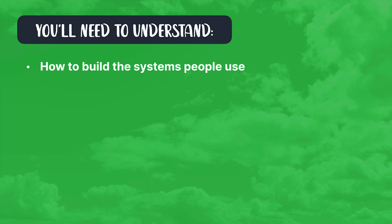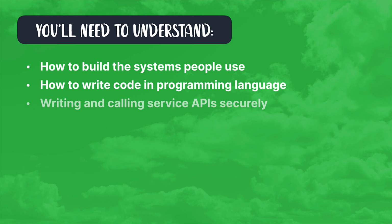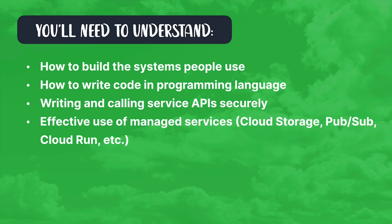Now, that's definitely going to include writing some program code in some programming language, and one of the domains in this cert is all about that: calling service APIs securely, writing your own service APIs, and stuff like that. But I think one of the most important callouts here is the point about managed services. Just like how a powerful programming language means you have to write very little actual code to get the job done, managed services take that to the next level. The next level of abstraction, I mean.